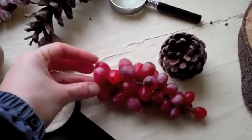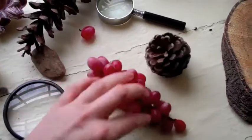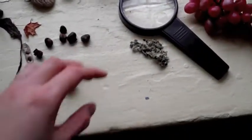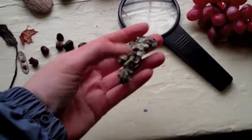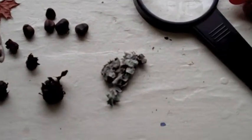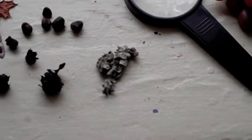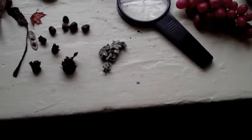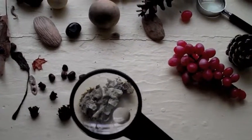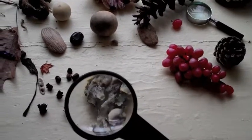Okay, grapes. We can see what shape that is. Another pine cone. And we also have a piece of lichen here. I'm going to see if I can zoom in on that without it going blurry. Yeah, I don't have very good close capture here, so I'm going to try this magnifying glass. I think that's a clear image for us. A little bit clearer.